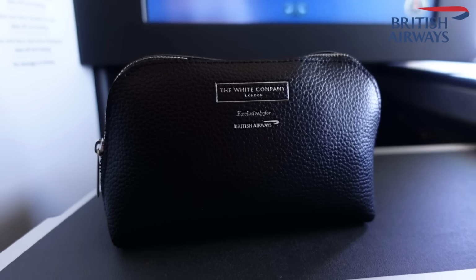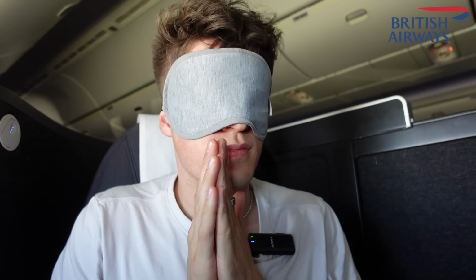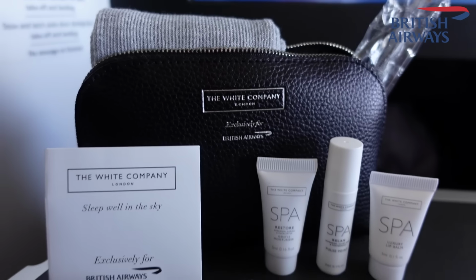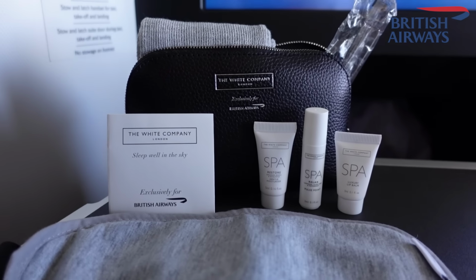It is my White Company branded amenity kit. Let's have a look what's inside. We've got your standard nice White Company eye mask, very good. That does a nice job of shutting out the light. Some flight socks, don't actually ever use these. Have some earplugs to drown out the noise. Toothpaste, toothbrush, always handy on a long flight. It's got some luxury lip balm, pulse point roll on, and also some gentle eucalyptus moisturizer, also made by the White Company. So all in all, a fairly standard business class amenity kit you get from BA.